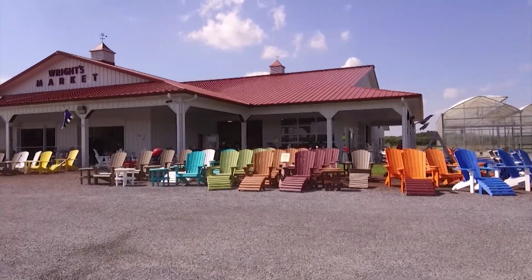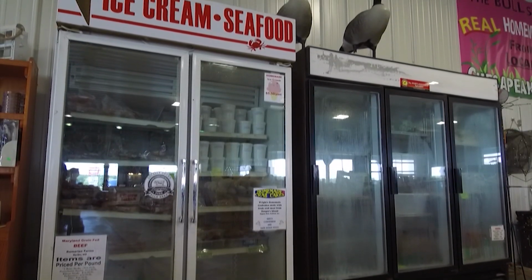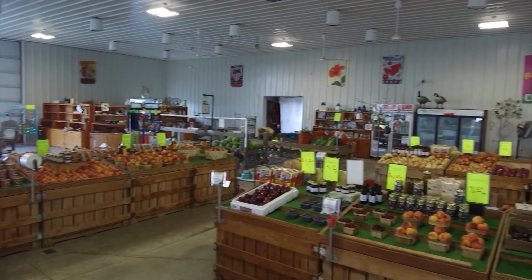Wright's Market is a retail farm market that sells fresh fruits and vegetables that we grow ourselves. We have a greenhouse for flowers, we have outdoor furniture, we have fresh seafood, crab meat, especially from Hooper's Island. What's now an impressive 13,000 square foot building had a humble beginning.